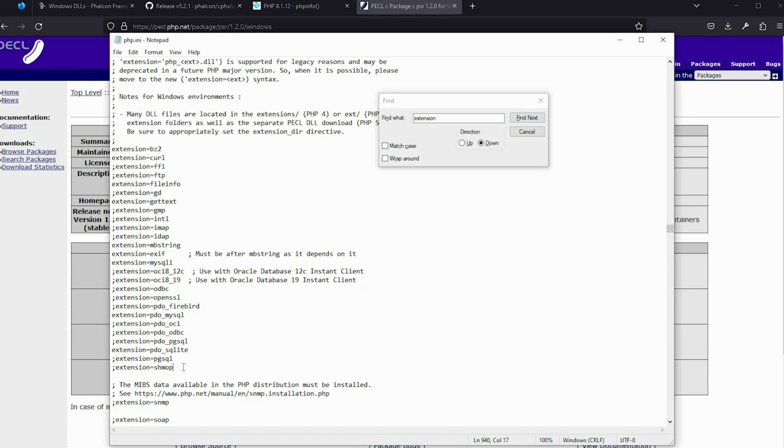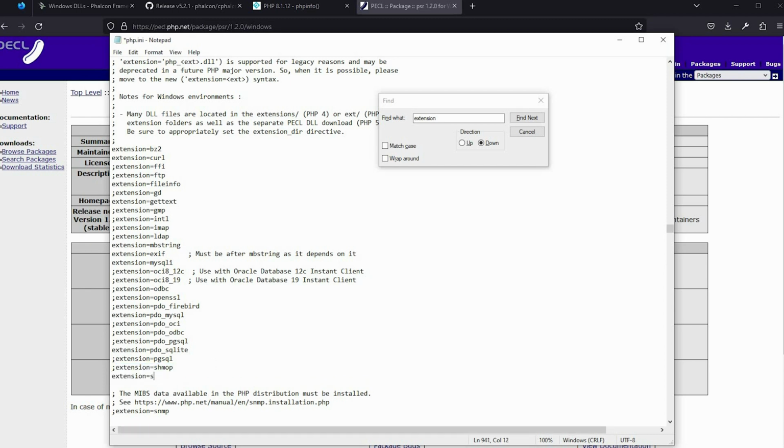And write extension equals PSR. And write extension equals Phalcon. Save and reload the Apache server.